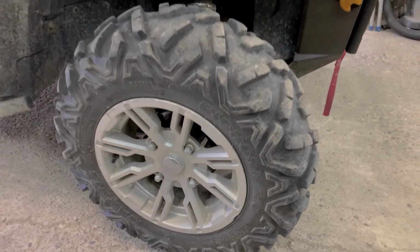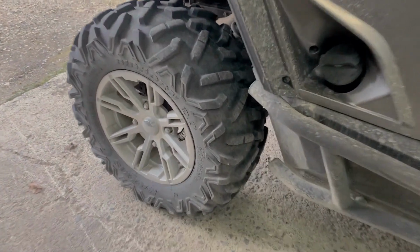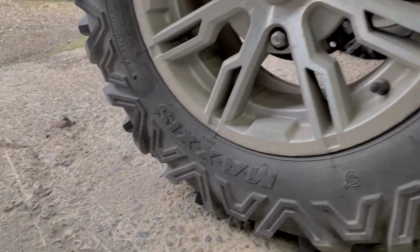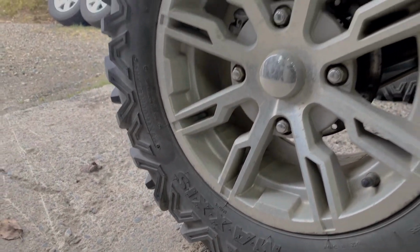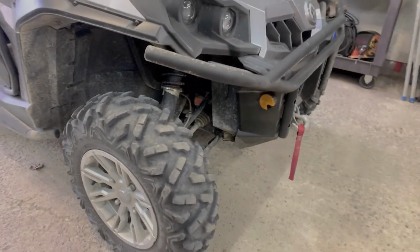This one's got the Bighorn 2.0 tires on it. They're the factory tires. The machine had just over 3,000 kilometers when we bought it. It has the 27, what do we got back there? We got the 27x11-14s in the rear and 27x11 or 27x9-14s in the front. Yeah. This is really quick.